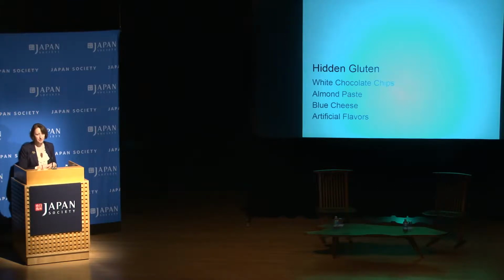Again, another favorite food of mine is cheese, and almost all cheeses are gluten-free, except blue cheese sometimes has gluten in it. And the reason it has gluten is because the mold that manufacturers use to create the beautiful blue veins of blue cheese actually starts out being grown on some sort of bread. And so it has gluten in it.